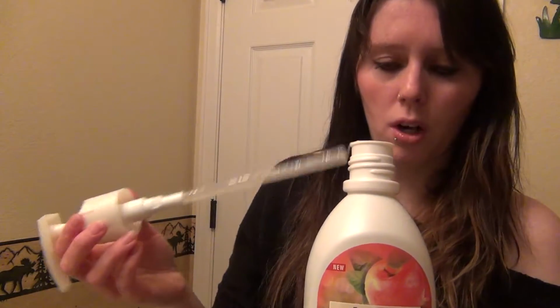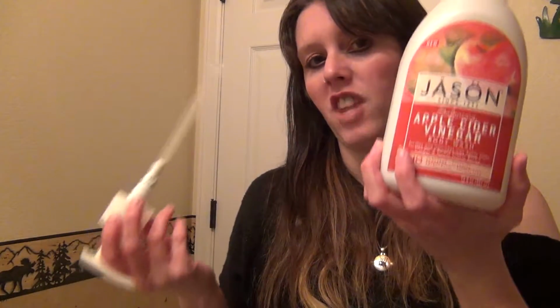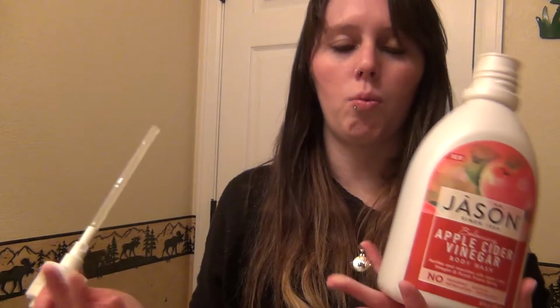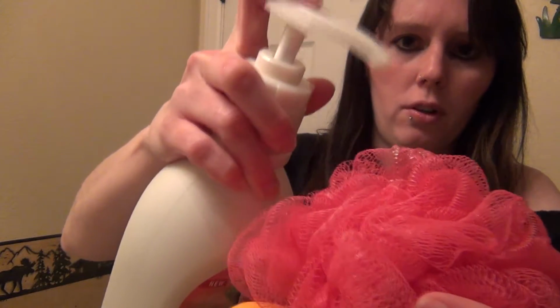So this body wash, okay, I'm gonna smell it. Not a big fan of this, because I think it smells more like vinegar. I don't think it smells like apple vinegar. It smells more like one of those vinegar tablets you would take. It's not bad on my skin. I love it on my skin. I do feel healthy, but I just don't like the smell. The texture's not bad, so we're gonna show you kind of what it looks like.